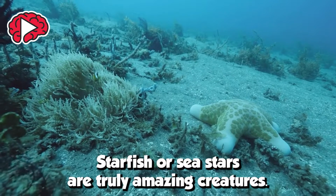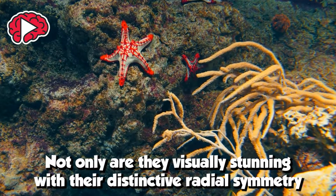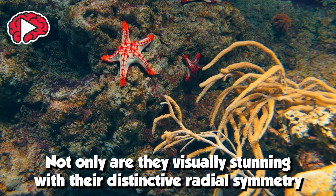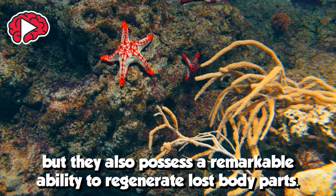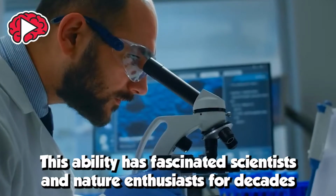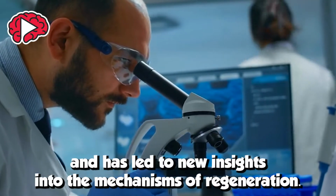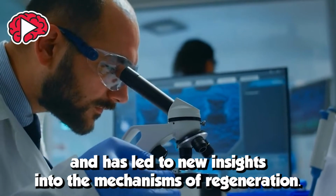Starfish, or sea stars, are truly amazing creatures. Not only are they visually stunning, with their distinctive radial symmetry and colorful spines, but they also possess a remarkable ability to regenerate lost body parts. This ability has fascinated scientists and nature enthusiasts for decades, and has led to new insights into the mechanisms of regeneration.